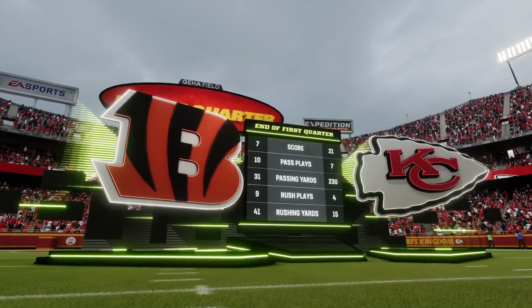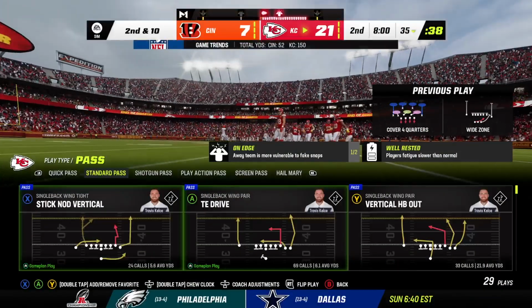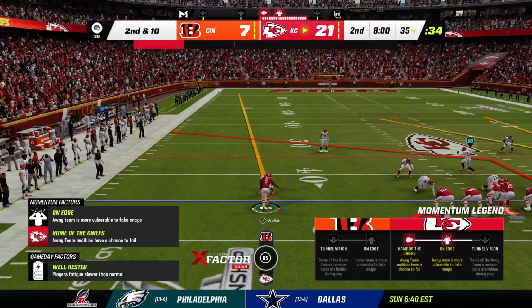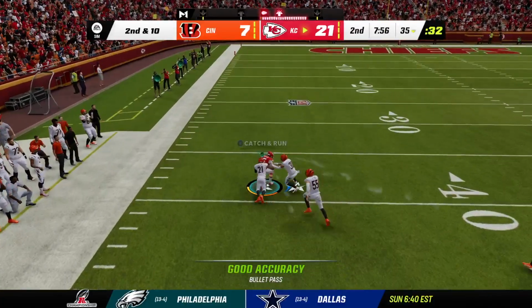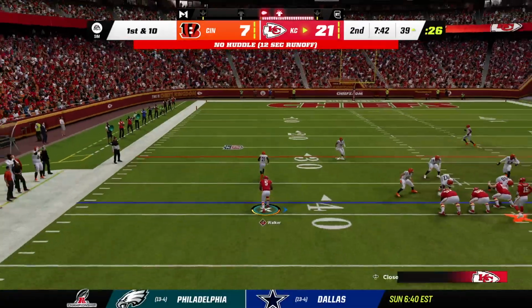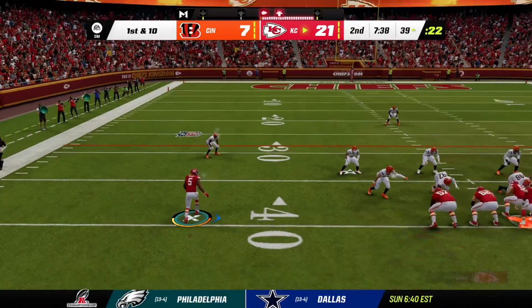A pretty wild first quarter. 21-7, our score. Second quarter from Arrowhead. It's the Chiefs in possession as they've got it with a second and 10. Now they'll throw with Mahomes. Finding Walker, complete. And he's got another first down as the tackle's going to be made at the Bengals 39.